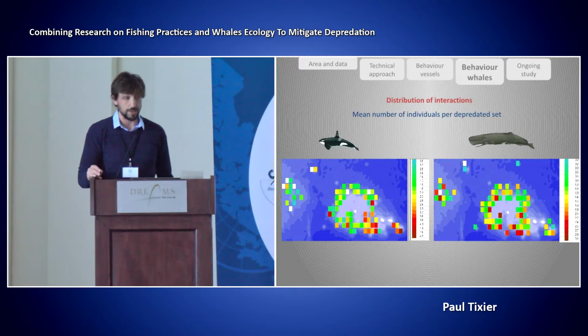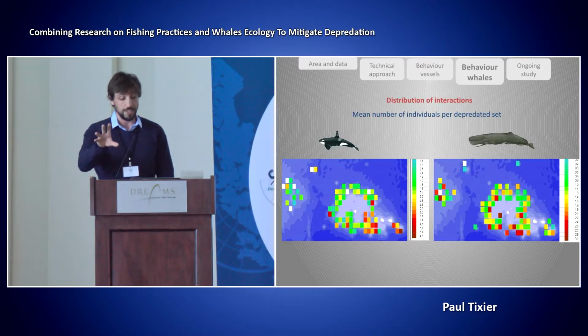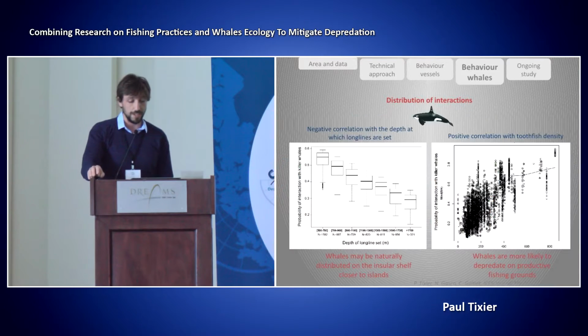And in some areas, on average, you get more than 5 killer whales. That's an average, so that means there are a lot of them. Sometimes it goes up to 25. And those are also areas that are to be avoided by fishermen.